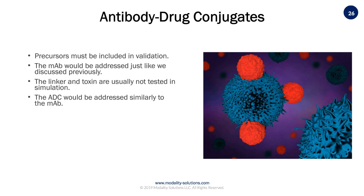Antibody-drug conjugates are handled a little bit like monoclonal antibodies on steroids. So the precursors should be included in validation. So it's typically the monoclonal antibody itself plus the linker plus the toxin. So for the precursors, the monoclonal antibody, you would address it just like we talked about in the previous slide. For the linker and toxin, they're typically small molecule. They're typically pretty robust, and so they're usually not tested in simulation.